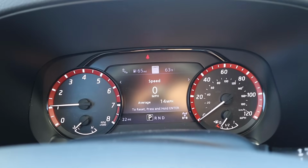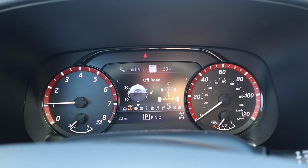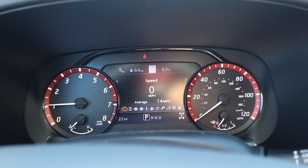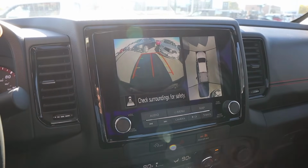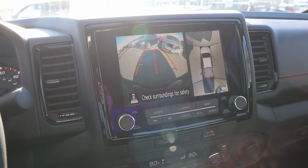Now taking a look at the gauge cluster, you guys can see that it's analog on either side, but you do have that screen there in the center, which you can use to see a bunch of different bits of information here on the truck. I mean, it's crazy the amount of info that Nissan gives you. Now in reverse, you guys can see we've got a backup camera with trajectory lines that turn with the steering wheel, and then you guys can see the bird's eye view as well.